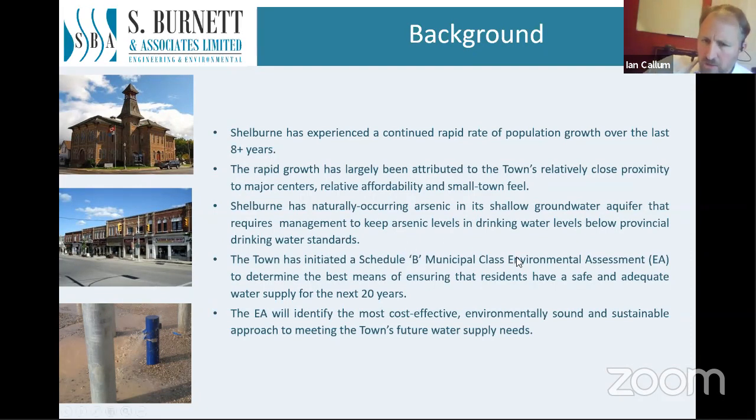So in response to the growth that the town is experiencing, the town initiated this Schedule B municipal class environmental assessment to determine the best means of ensuring that residents have a safe and adequate drinking water supply for the next 20 years. The EA will look to find a blend of the most cost-effective, environmentally sound and sustainable approach to meet the town's future water supply needs.